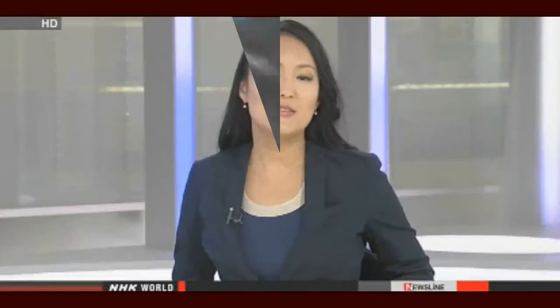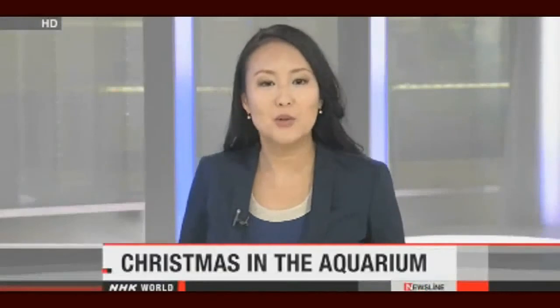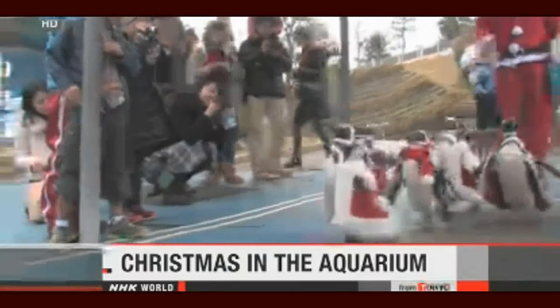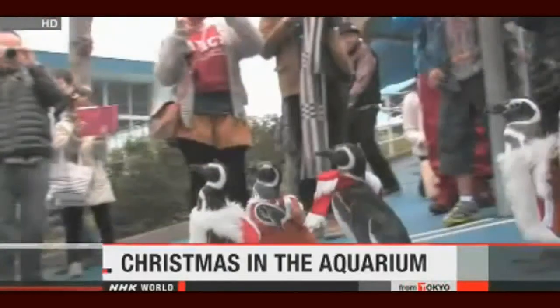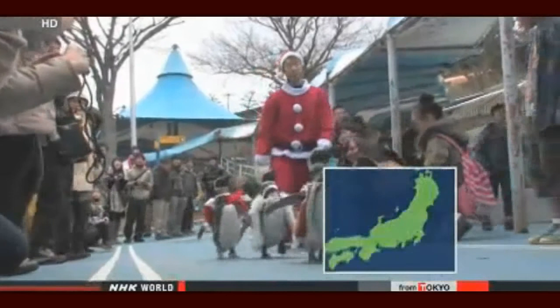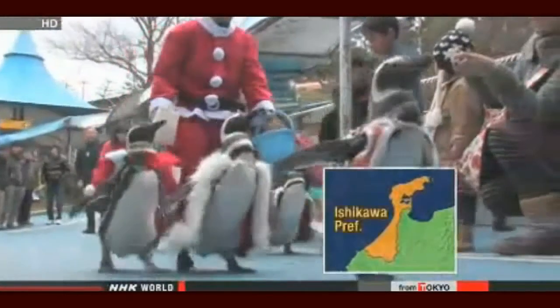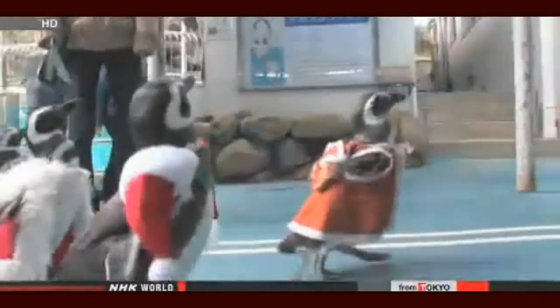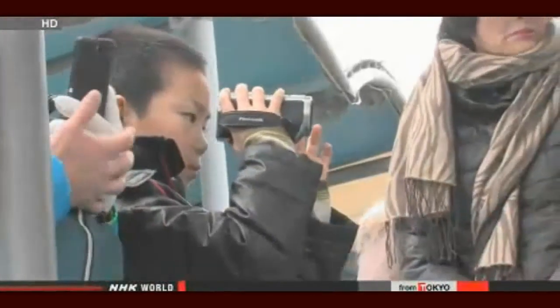This hour, some of the stars of an aquarium on the Sea of Japan coast have been getting into the holiday spirit. Penguins at the Noto Island Aquarium in Ishikawa Prefecture dressed up as helpers for Santa Claus. They waddled past the crowds on their way from a pool to a square. They take the walk 3 times a day at this time of year.